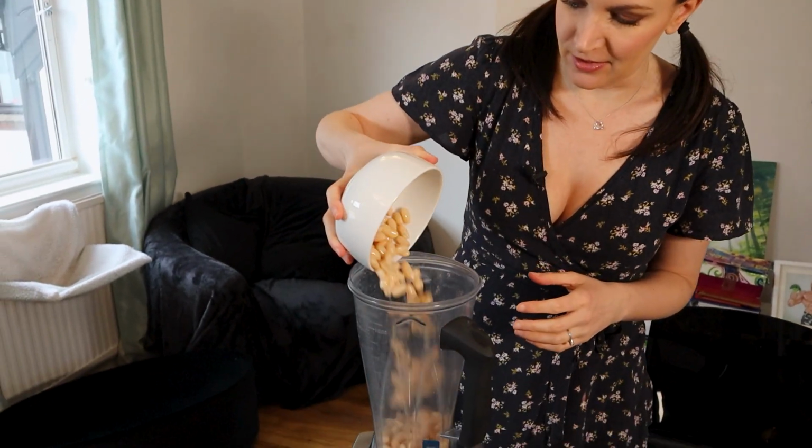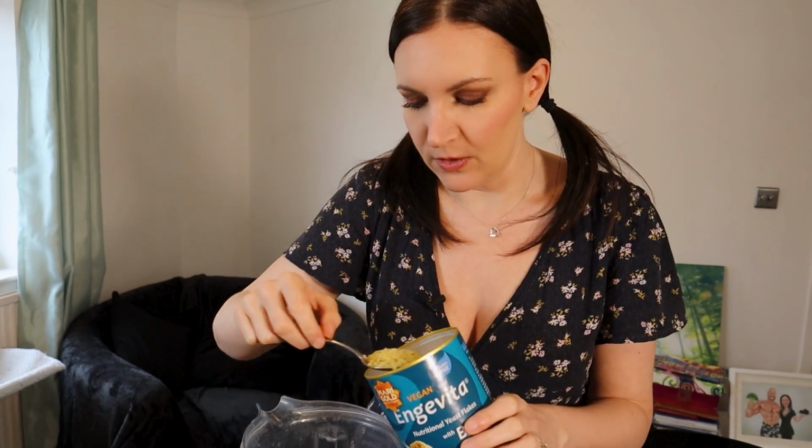Now making the cheesy sauce for the pasta. The good thing about this is it's got legumes as the base. So nice and healthy. You might like to say what legumes they were. Oh, well, any white bean will do, but that was cannellini beans. Now I'm going to go in with some nutritional yeast. I'm going to go in with 4 tablespoons.